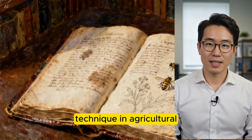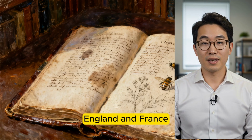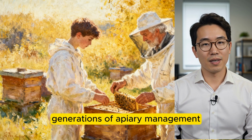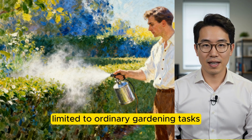Beekeepers documented this technique in agricultural manuals from the 1700s, preserved in archives throughout England and France. It was never seen as a novelty. It was simply standard practice, handed down through generations of apiary management. The method required nothing beyond seeds and minimal upkeep, limited to ordinary gardening tasks.